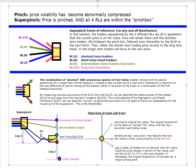You'll see that the RL90 will have moved some distance between the short-term traders and the long-term holders, and we treat that as an intermediate target. The negotiation about what kind of trade this is is still open. And so what we look at is this idea that when we get to a new SQC or Z3 pinch, and we have a leg one move down, we expect this tension between short-term traders and long-term holders to be resolved in one of two ways. Either the length of this leg, which represents the power of the traders to move price away from fair value, is going to give us another leg of the same magnitude, or it's going to revert back to the mean.